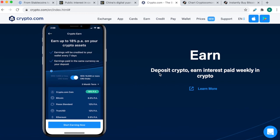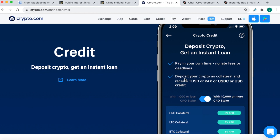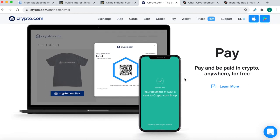So you can also use crypto.com like banks where you transfer money to your friends. So you can transfer money between accounts, and you can also deposit your crypto, or they call it staking, and you get paid interest just like term deposits in your bank. So if you stake it or deposit it for 6 months, which means you cannot touch that amount of money for 6 months, at the end of the 6 months you get your money back plus some interest, exactly like how term deposit works in banks. Look, get an instant loan just like your bank. I don't need to explain to you how loan works, do I? And here it is. Like I said before, you can pay your friends, or you can buy things online.